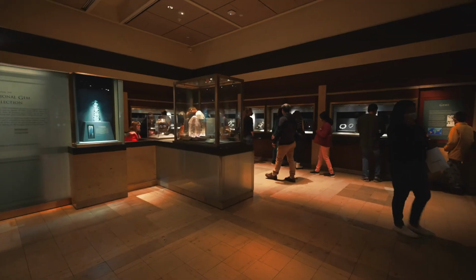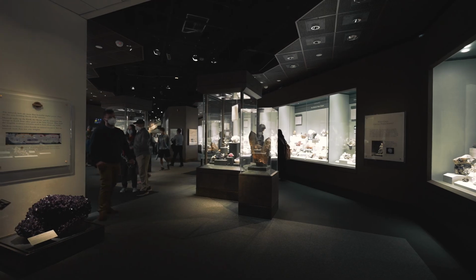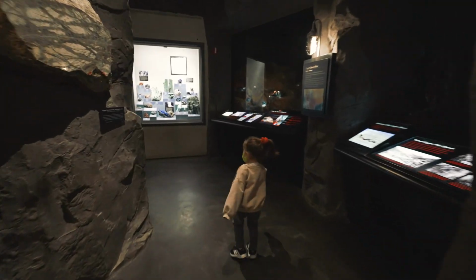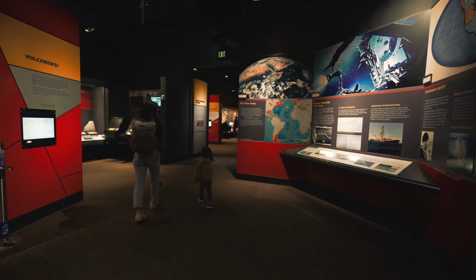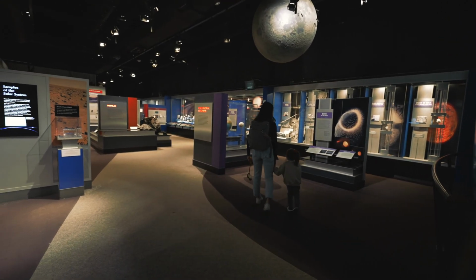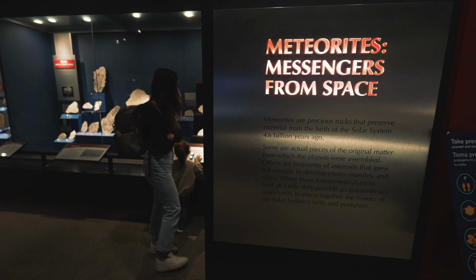so we continued onward to the next wing of the museum called Geology, Gems, and Minerals, where you can see rocks and stuff. The Hope Diamond is on display here, but we missed it somehow. We continued through the exhibit and really liked the section on meteorites and the violent history of our solar system.